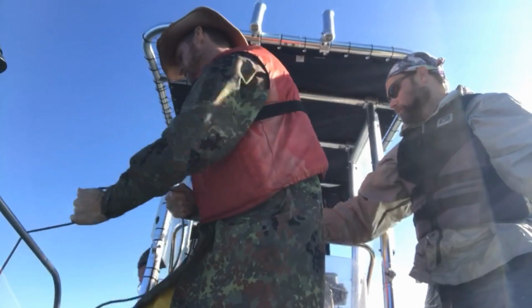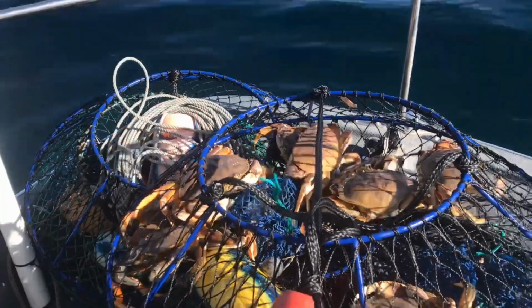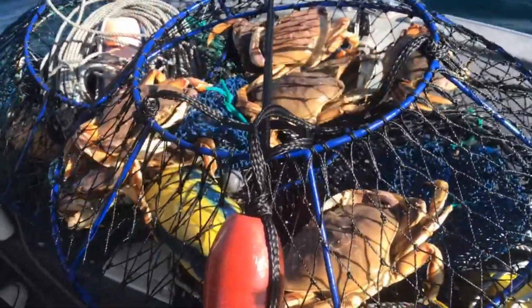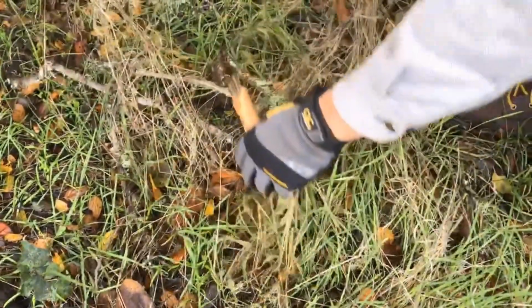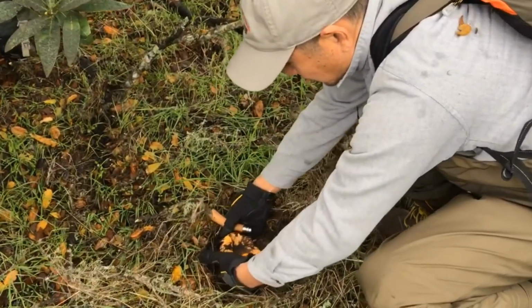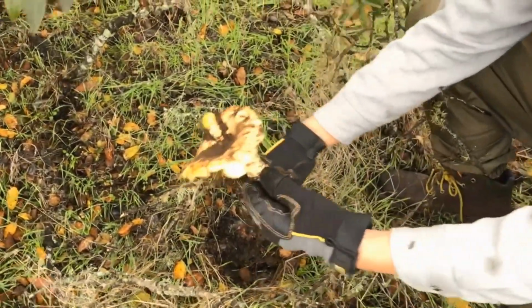If the loved one in your life has a boat and they're looking to get into crabbing, I don't think it gets much better than these volcano-style Promar crab hoop nets. Now, I absolutely love mushroom season. It's one of my favorites. And if you're going to get into this, there's a number of tools that are going to make your job a little bit easier.